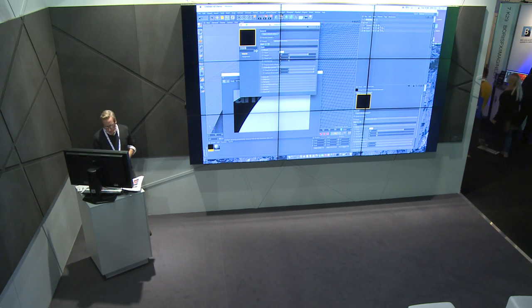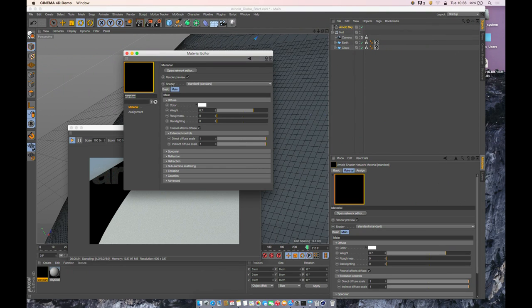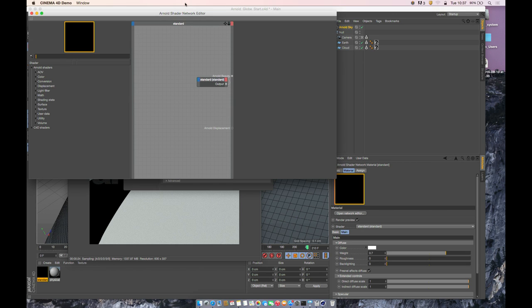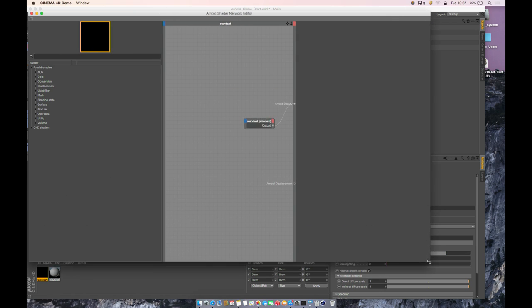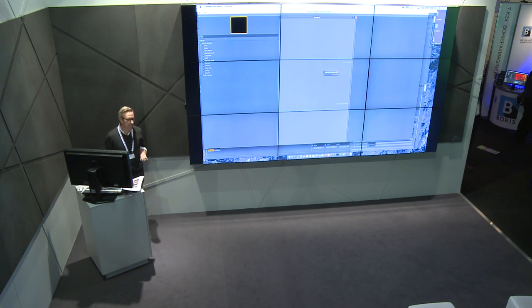Open it up here, and at first glance it looks a lot like a standard C4D material. You probably see some channels you recognize: diffuse, specular, reflection. Where it really changes is when you open up the shader network. Now, this is quite new for most of us using C4D, but if you've used Arnold, Maya or Softimage, you might recognize this way of creating shaders. It's called a shading network. It's extremely powerful. It gives you the option of making very big changes very simply.